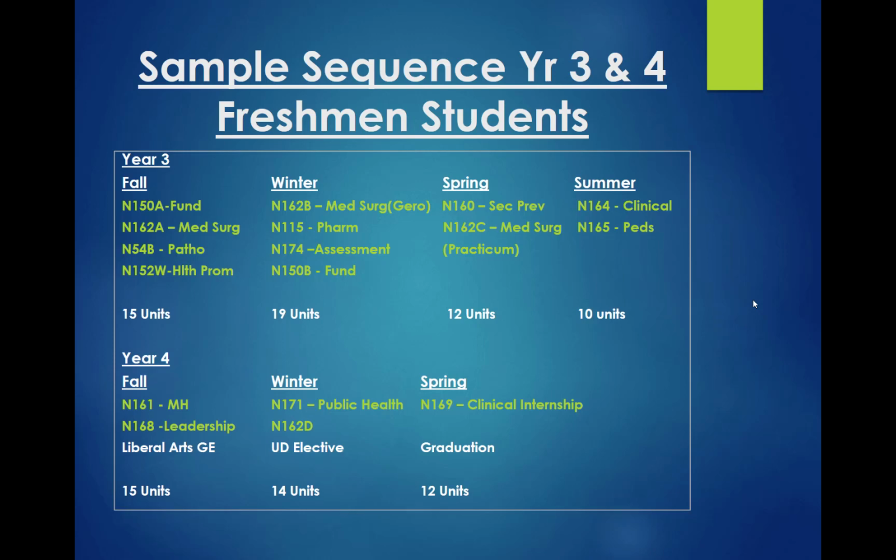So what you'll also see is the number of units. You guys want to maintain full-time status, okay? Full-time status, that's Craig's part, but if you want to still receive your financial aid and your scholarships and all those sorts of things, you want to maintain full-time status. Fairly easy, right? You're in, you're out in 3 or 4 years.